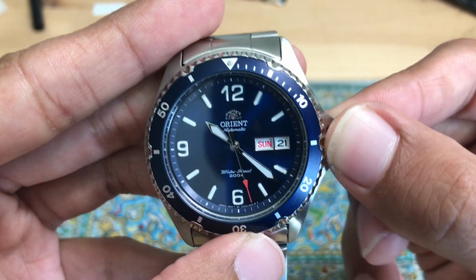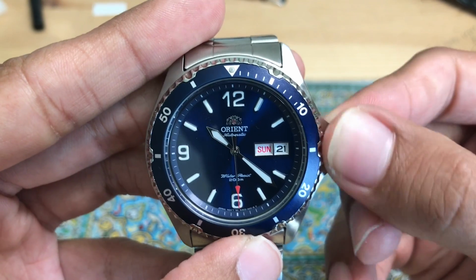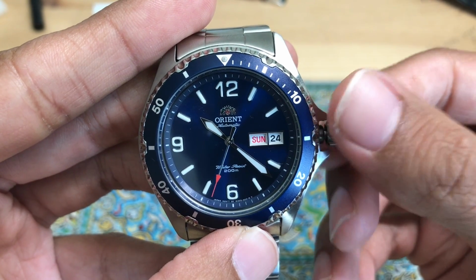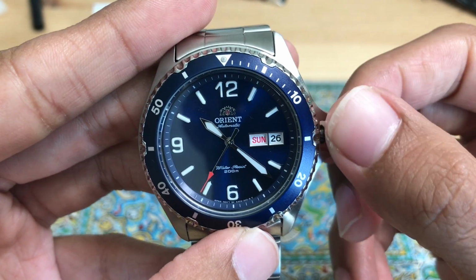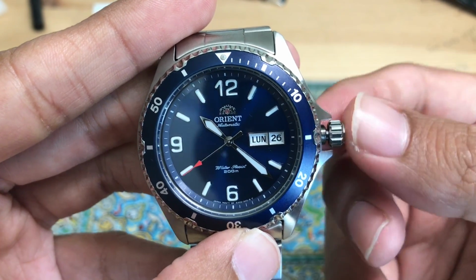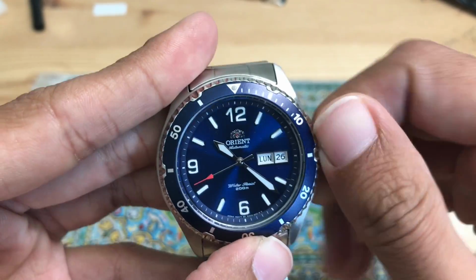Button's gone. The quick set date is now integrated into the keyless works, as is traditional. There you go. Go the other way, change the day. Let's put it in Spanish. I don't know Spanish. Nope. Bam. There we go. Lunes.